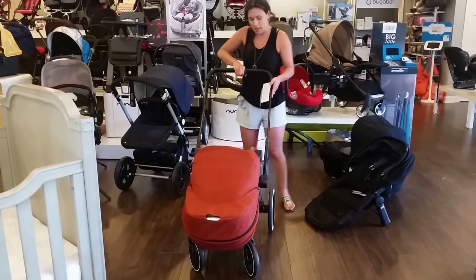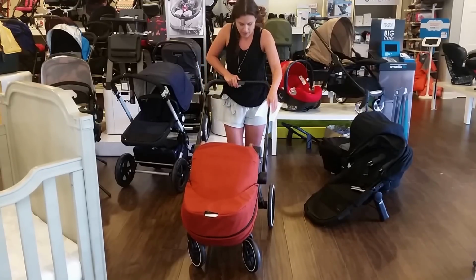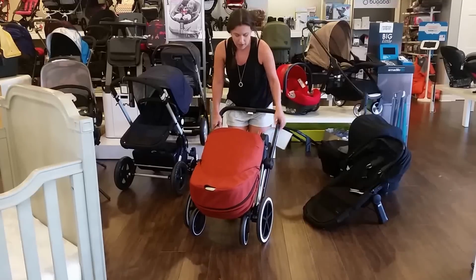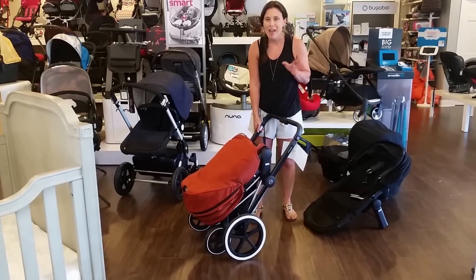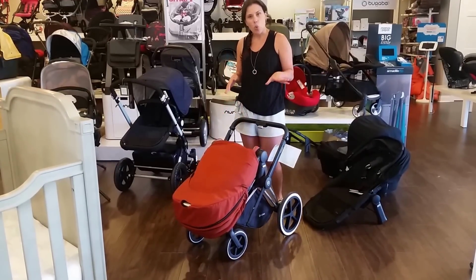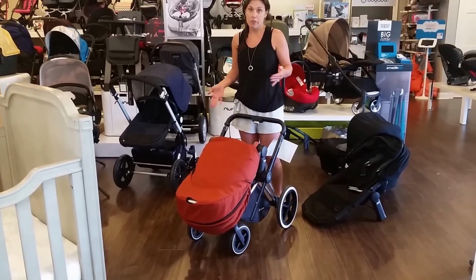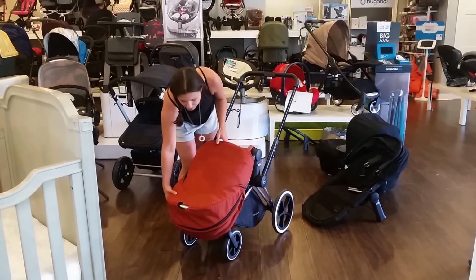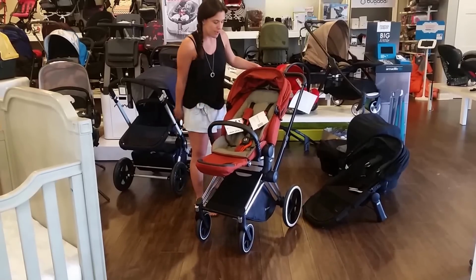Flip that forward. I like to put the handlebar down because it makes it a little more compact. And give it a little kick together. And there you have a pretty compact fold. The entire unit weighs around, I would say, 21 pounds. It depends on which seat you have on, but it's in that 20 to 22 pound range, which is a really nice weight for a stroller, especially a luxury stroller that has such great performance. And the bumper bar pops right back up.